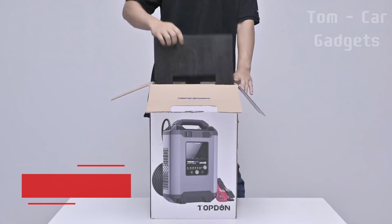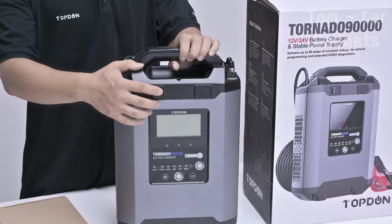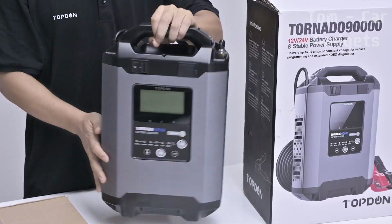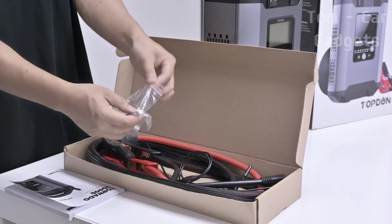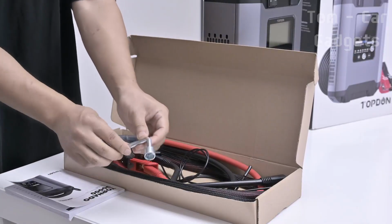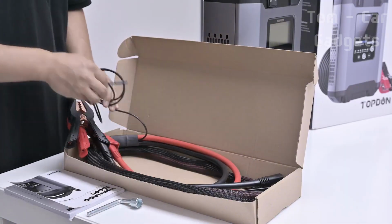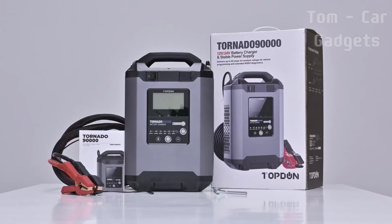The TOPDON Tornado 9000 car battery charger is perfect for both 12V and 24V lead-acid batteries, including AGM, wet, gel, MF, Ca/Ca, and EFB types. It offers advanced 9-step smart charging with 6 modes, including supply mode for stable DC output during ECU operations. The adjustable current and voltage feature allows precision control for various battery types.